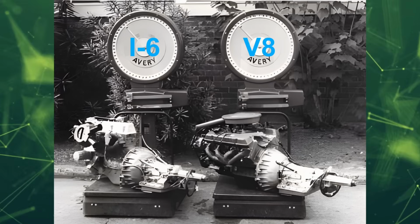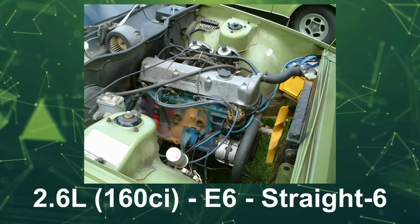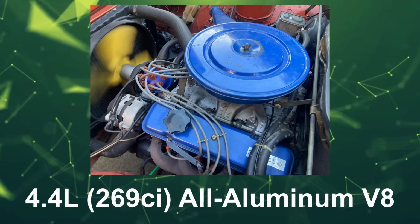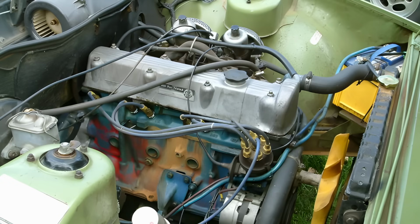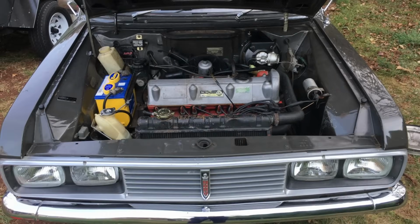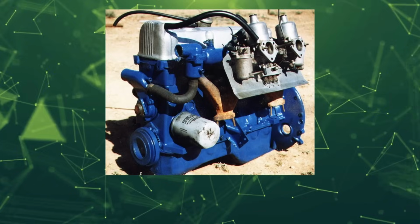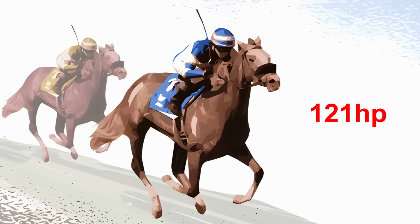The P76 had two available engine options: the 2.6 litre or 160 cubic inch E6 straight six, and the 4.4 litre or 269 cubic inch all-aluminium V8. The 2.6 litre E6 being a larger version of the 2.2 litre engine used in the Kimberley, with a compression ratio of 9:1 using twin SU HS6 carburetors. It could push 121 horsepower.